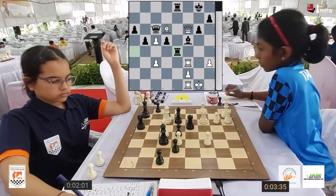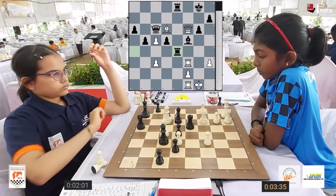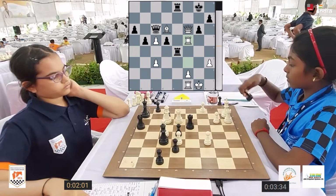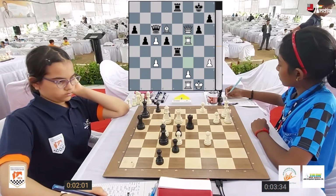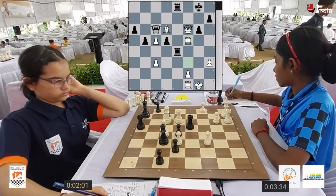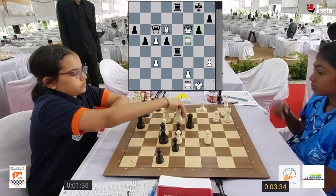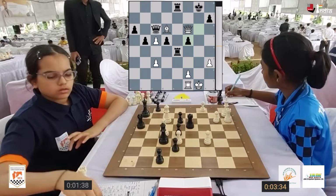White to play and win. Not an easy move, but if you can spot it, she spots it. What a move by Pooja Shree. Showing great tactical acumen, and you can see Krisha is stunned there. She takes the rook, but what's the plan next?